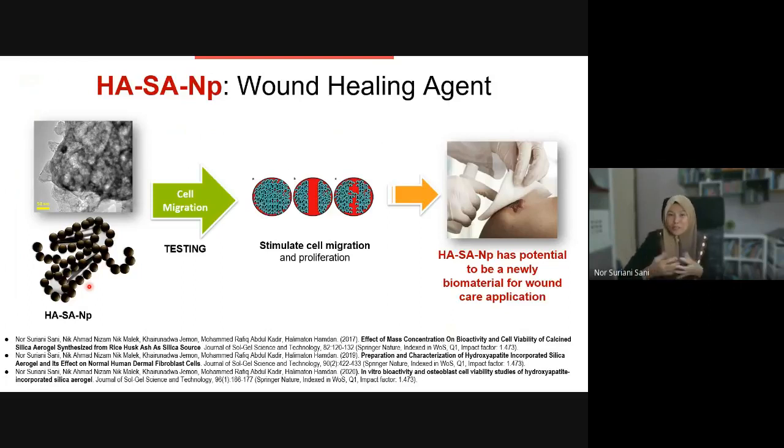Zooming into its micron structure, HAESA-NP is just like a Ferrero Rocher. At the heart of this yummy chocolate is a whole smooth surface of white colored brittle hydroxyapatite. The nanospherical silica aerogels cover up this hydroxyapatite like a bar of milky chocolate. Silica aerogel easily dissolves in the body and stimulates cell growth, while the incorporated hydroxyapatite facilitates cell migration and promotes cell adhesion.